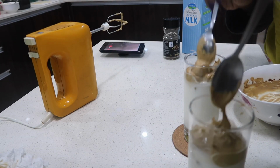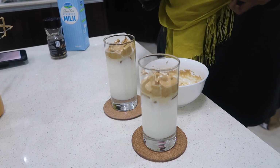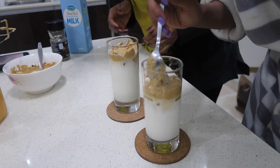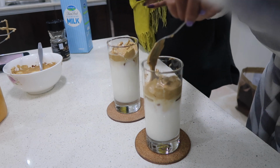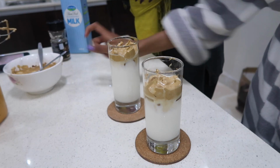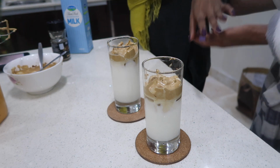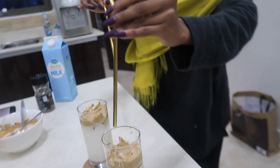Aesthetics. There you go. I'll use that to mix my coffee. You're supposed to have a lot of coffee, relax. The final part. We're going to use reusable straws because we're saving the turtles.